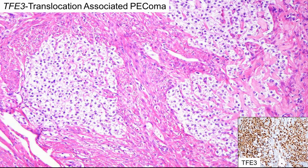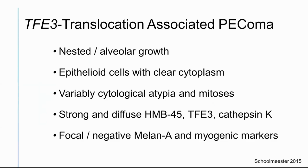So moving on to TFE3 translocation-associated PEComas. These PEComas are characterized by nested or alveolar architecture, although solid forms or solid sheets may be occasionally seen. The cells are typically clear and they have variable amounts of atypia and mitoses. They strongly and diffusely express TFE3. However, it's always important to do the confirmatory FISH test or RNA fusion analysis if you want to ensure you do have a TFE3 translocation PEComa. In addition, these PEComas tend to be strongly and diffusely positive for HMB45 and cathepsin K and only show focal to negative expression for Melan A and myogenic markers.